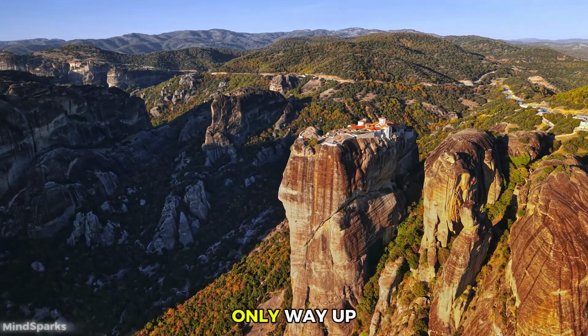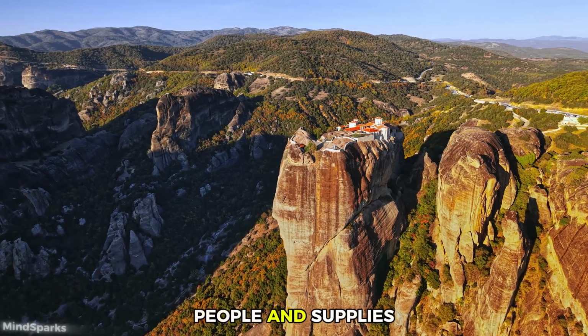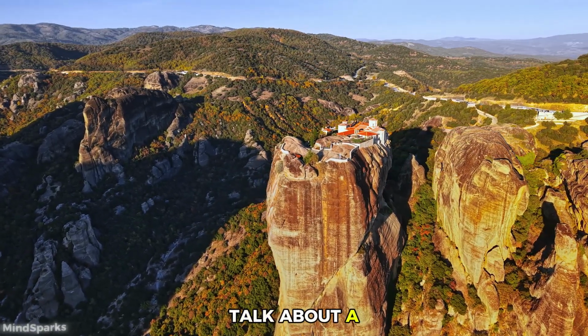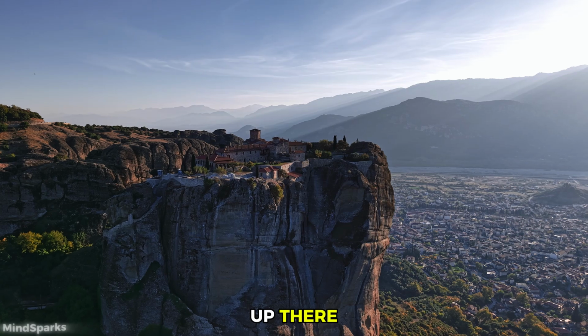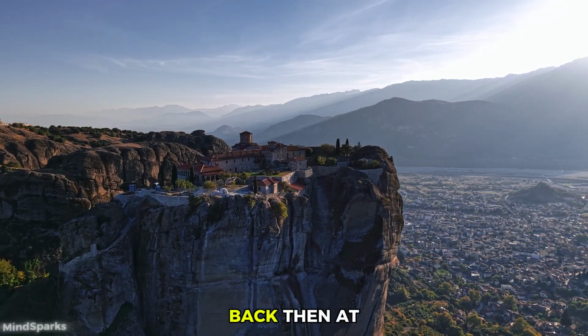For centuries, the only way up or down was by rope, basket, and pulley. People and supplies were hoisted in nets, swaying in mid-air. Talk about a leap of faith, literally. Imagine hauling every single brick, every wooden beam up there. No cranes, no power tools, no drones delivering supplies back then.